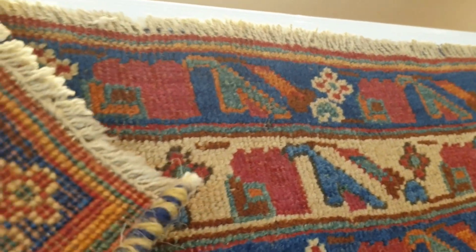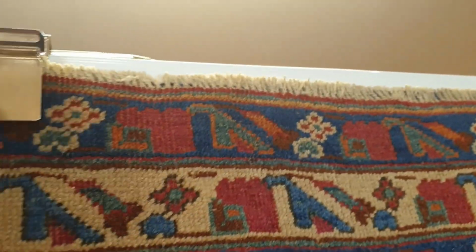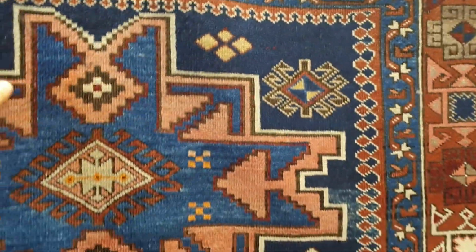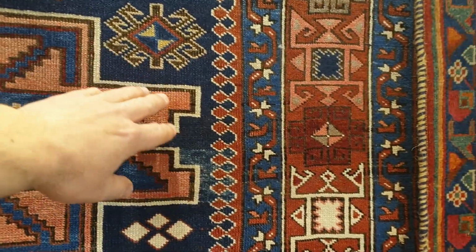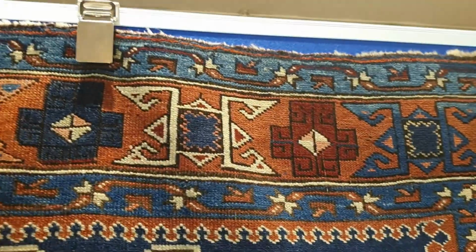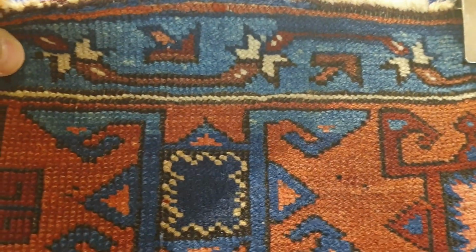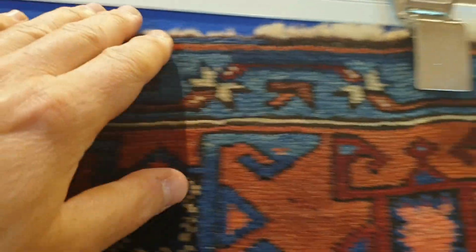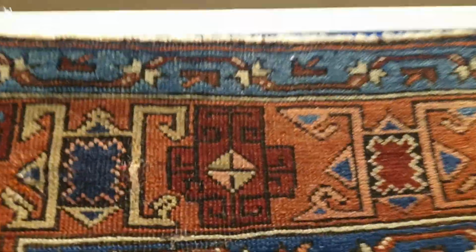And generally what happens, and I'm just going to show this as an example, is that this piece right here to my left is a little bit older. You can already see how the vegetable dyes are fading. You can also see along the top here, and this is typical, how the wool fringes just wear out.